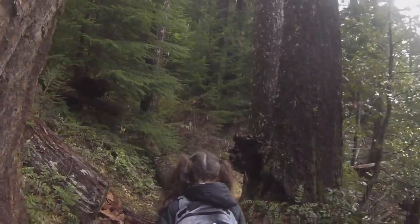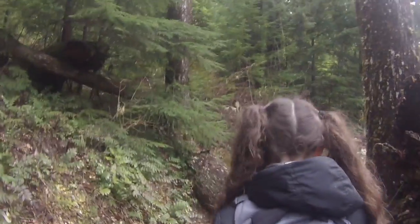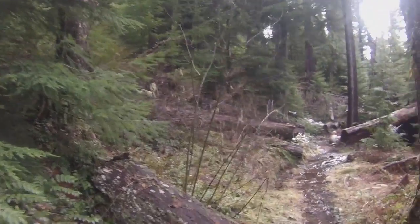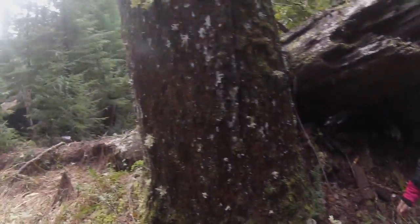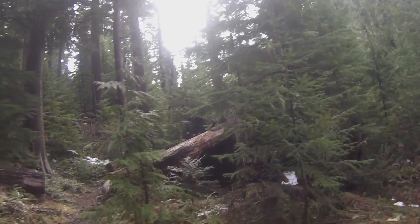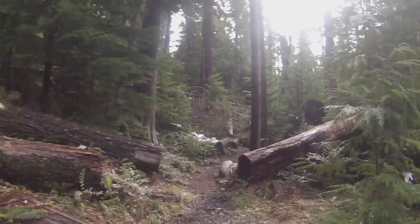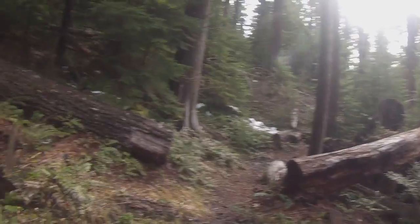Looks like we got another water obstacle to go around. That is definitely dead. Oh my goodness. It's like a little creek running through here. Yeah, go around on the side. That's God's water. It's coming through there. It is. You're right. Oh, what the heck is this? Just go around the sides here.